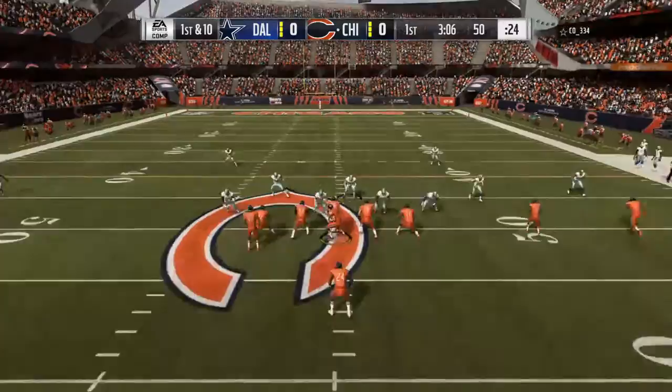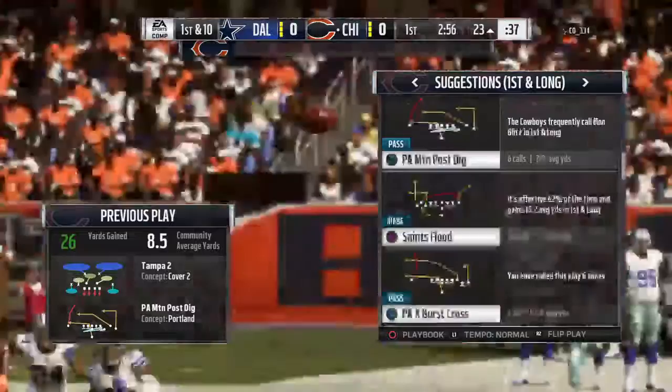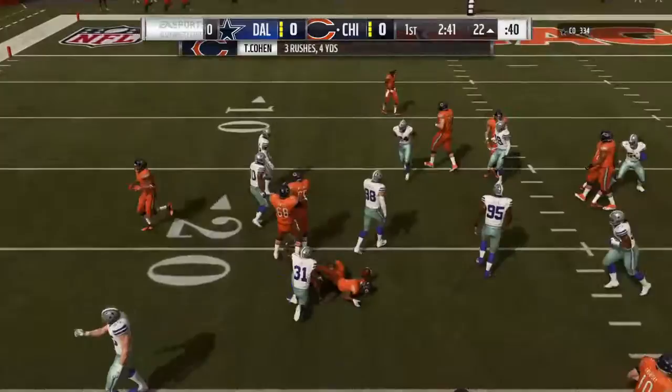After the interception, here's Trubisky. And the hook up here to Allen Robinson. And he goes down, but not before getting this inside the 25. A good pickup there, 26 yards. They'll run it now, out of the gun. And he'll get a couple here down to the 22.